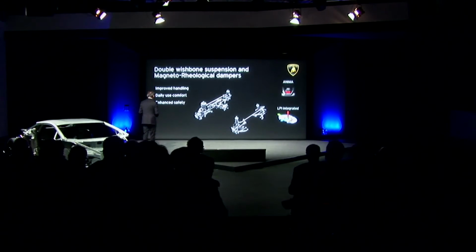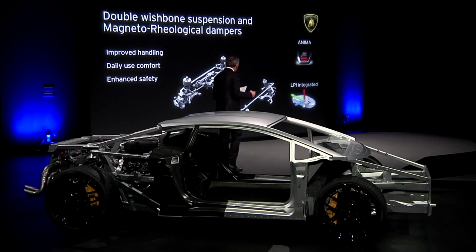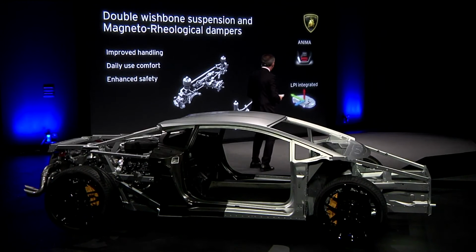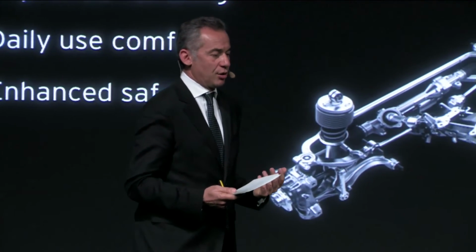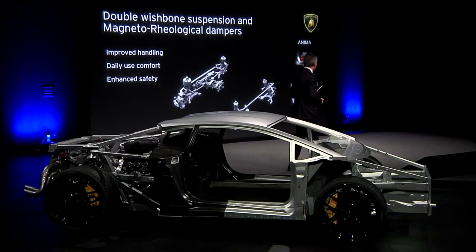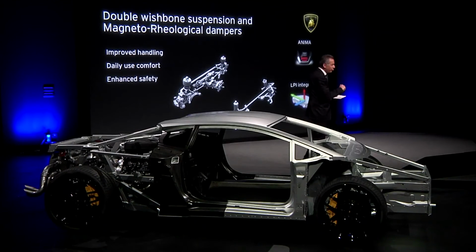Okay, the other important part of the chassis is related to the suspension. The suspension that we have on the Huracan is a double wishbone suspension and can be coupled with magnetorheological dampers. This kind of solution allowed us to have really the best dynamic behavior of the car, and in this case our customer can also customize the reaction of the car. It can be really comfortable if you are downtown, on the pavé, or in some condition where the street is really rough. In Strada you can have a really smooth dynamic behavior.